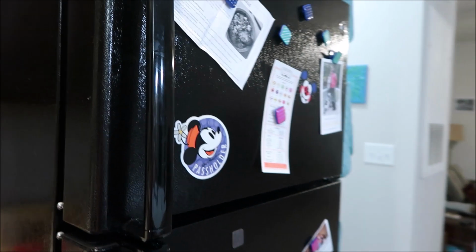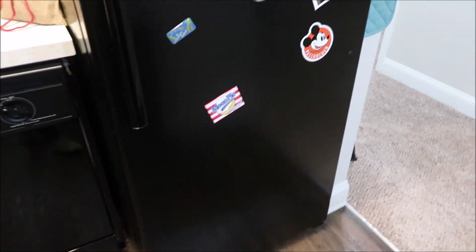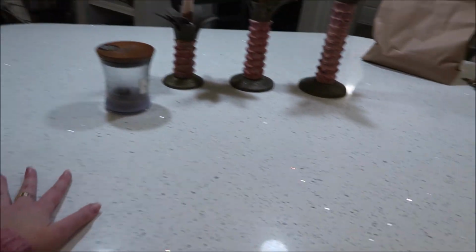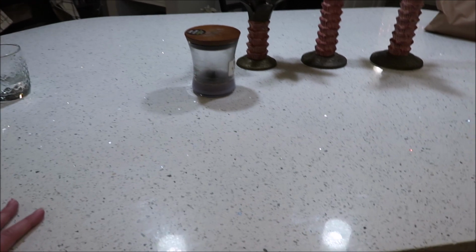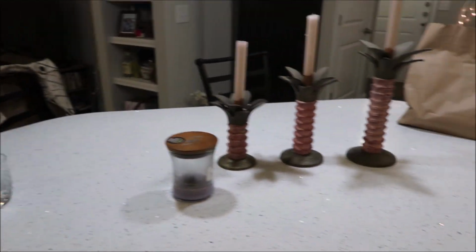And then I have my refrigerator with my annual pass holder magnets on it, as well as some other things. Here is my kitchen island, which I absolutely adore. This is usually where I do most of my cooking. And then Louise and I will eat over there on our stools.